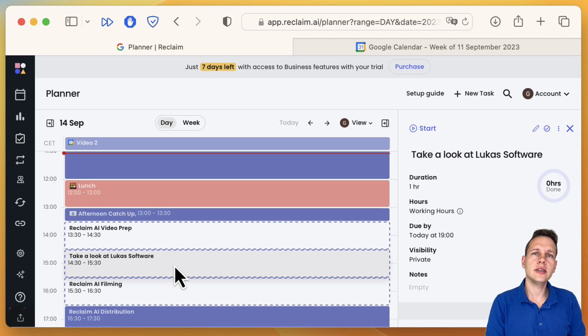I should mention that even if you move around or delete tasks inside of the Reclaim Planner, not in Google Calendar, it still takes more than 10 seconds each time to update your priorities. This means the whole software feels quite clunky. And that is how tasks work in Reclaim AI natively.